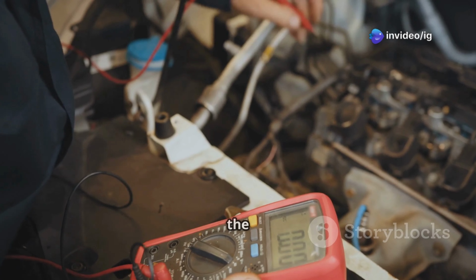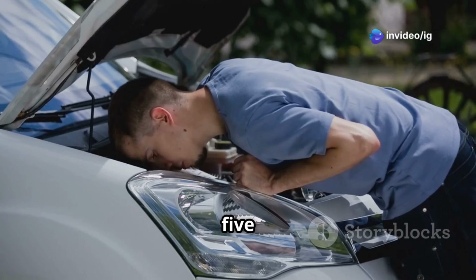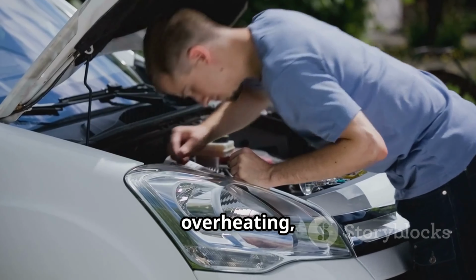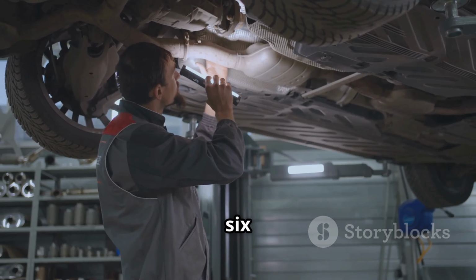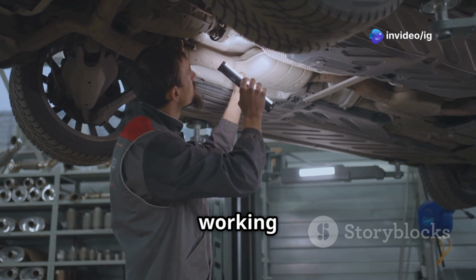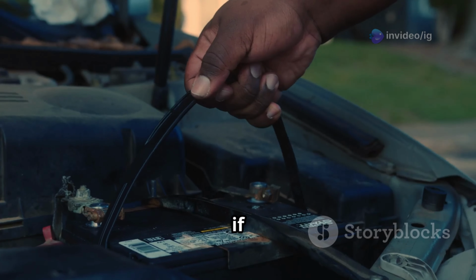Step 4. Inspect the wiring and connectors for corrosion, burns, or loose pins. Step 5. Check the bank 2 catalytic converter for clogs, overheating, or internal damage. Step 6. Verify the oxygen sensors, both upstream and downstream, are working correctly. Step 7. Reset the code and take a test drive to see if it returns.